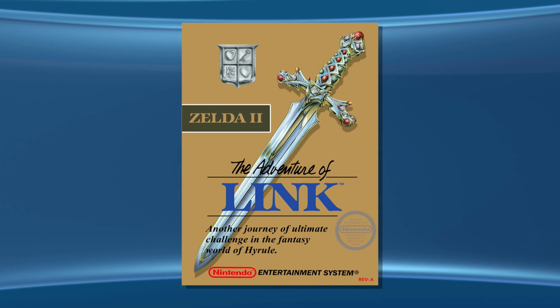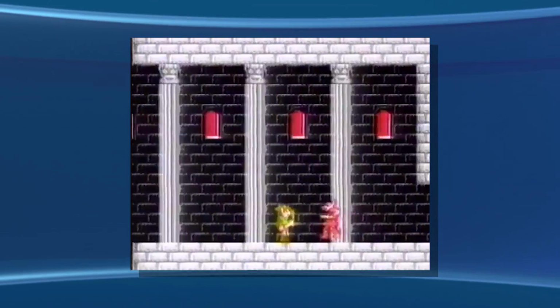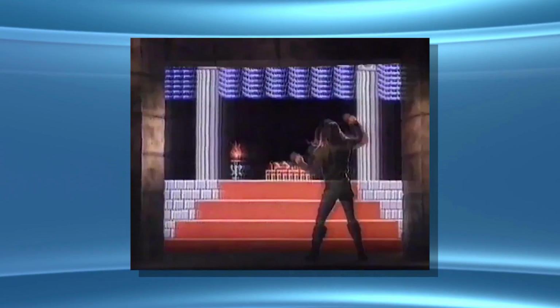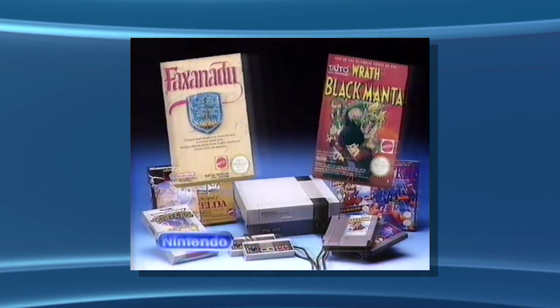In some sort of fate-inspired coincidence, this month in 1988, Zelda 2: The Adventure of Link was released in North America for the NES. Zelda 2: The Adventure of Link is an action RPG with platforming elements. The second installment in the Legend of Zelda series, it was developed and published by Nintendo for the Family Computer Disk System on January 14, 1987, less than a year after the original Legend of Zelda was released, and 7 months before North America saw the release of the first Zelda title.